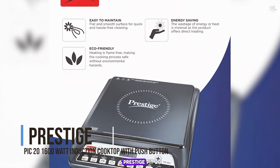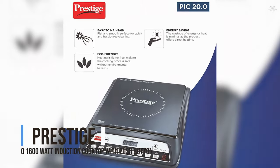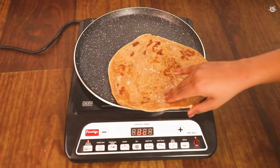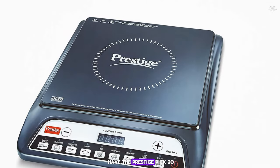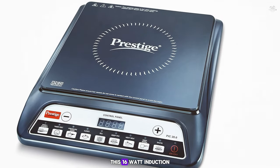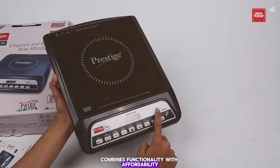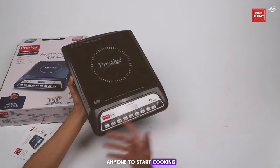Six, Prestige Pig 2600 Watt Induction Cooktop with Push Button. At number 6, we have the Prestige Pig 20. This 1600 Watt Induction Cooktop combines functionality with affordability. The push button controls are intuitive, making it easy for anyone to start cooking like a pro.